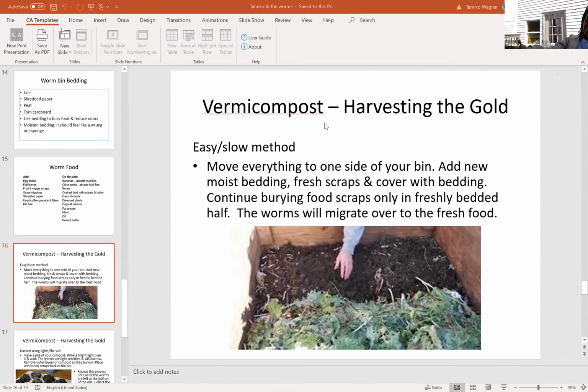Harvesting the gold. Oh, I'm sorry, I probably didn't mention this. People call vermicompost black gold because it is so good for your garden. Easy, slow method. A very passive method would be to move everything from one side of your bin to another. Sort of shove everything to the side and then put new bedding and fresh food on the other side of your bin. The worms will migrate over to the fresh food. And then at some point you'll be able to scoop out all of the used compost, or not used compost. I'm sorry, that was terrible phrasing.